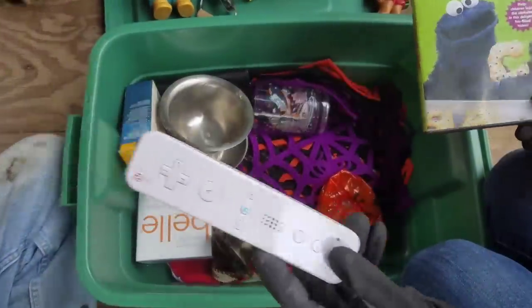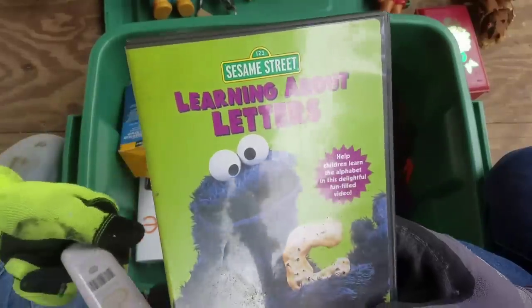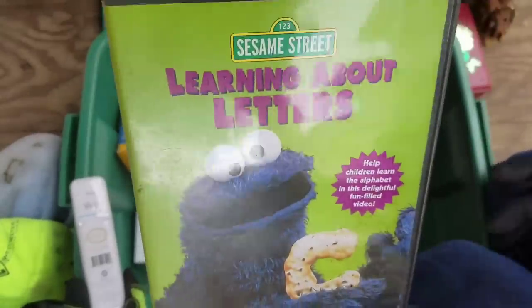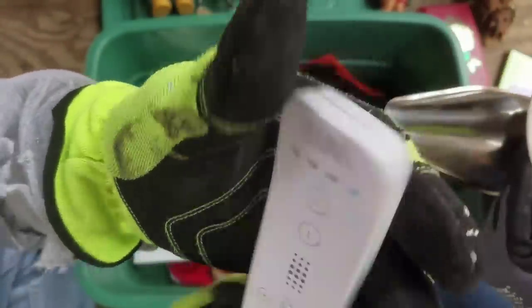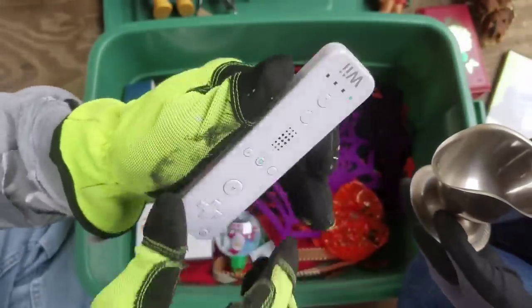There's a Wii controller. And then this DVD brings back memories. Sesame Street. I went to preschool not knowing a word of English. And thanks to Sesame Street, I learned how to speak English. Now she knows too much. Still learning. And this isn't even a controller. This is peppermint gum. This is another collectible tin, as if we didn't have enough in this unit.